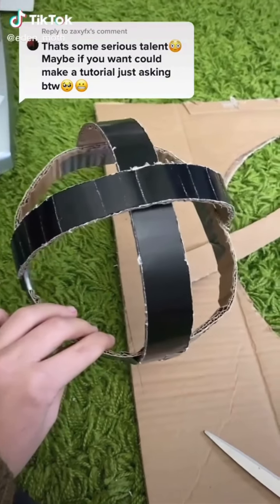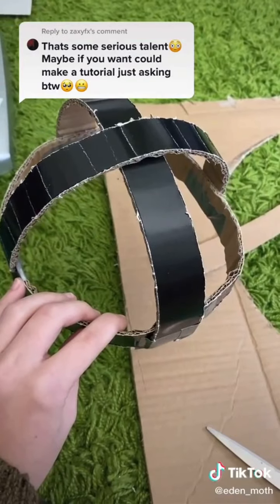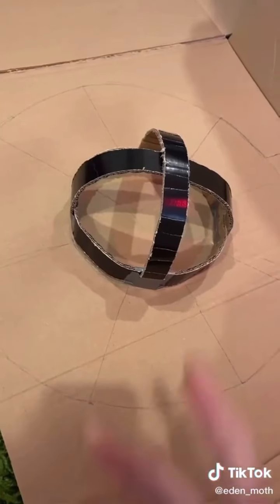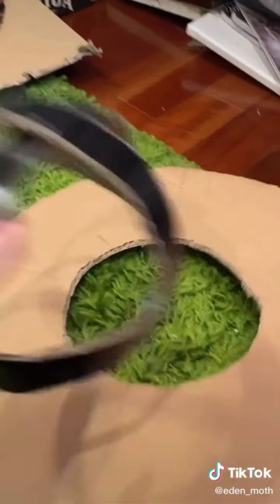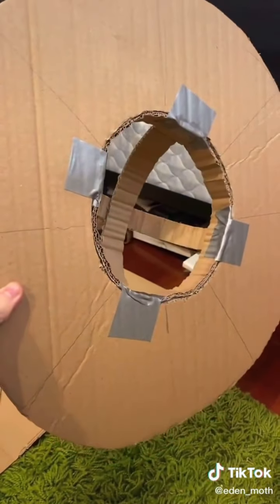Okay, so multiple people asked for a tutorial and I already kind of started. So basically you just cut out a bunch of different strips of cardboard. You fit it to how you want it to sit on your head and make little things. And you trace your headpiece and make a disc. Okay, so now you have this donut thing and you're going to duct tape the headpiece inside the hole. And now a hat thing.